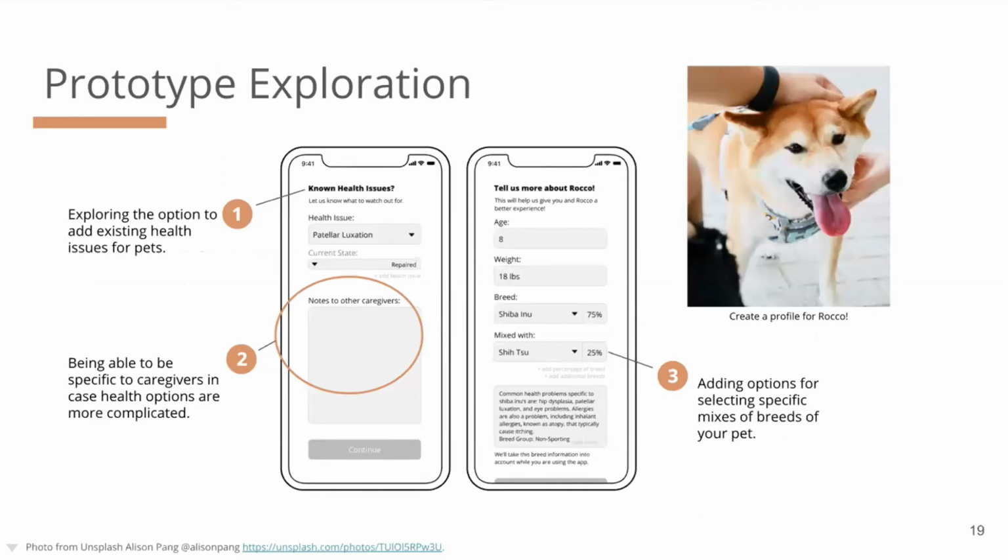So, while testing our prototype, we learned that there were aspects of our concept that weren't highlighted in our prototype. We added a known health issue screen, for example, notes to caregivers, and options for selecting mixes of breeds for your pet.